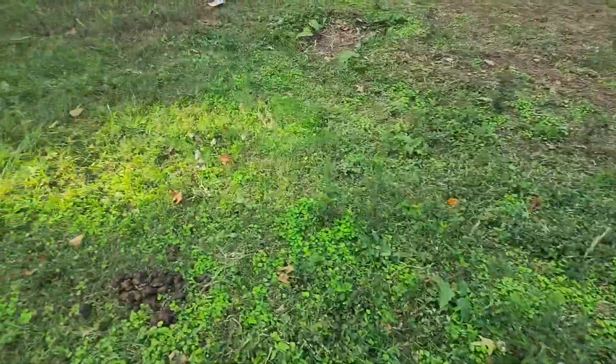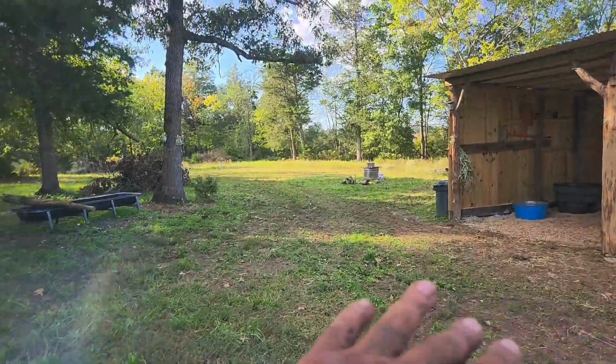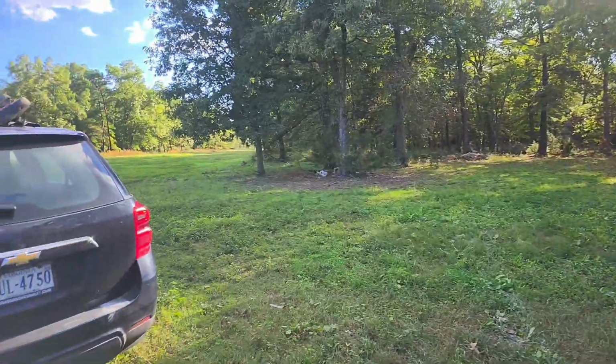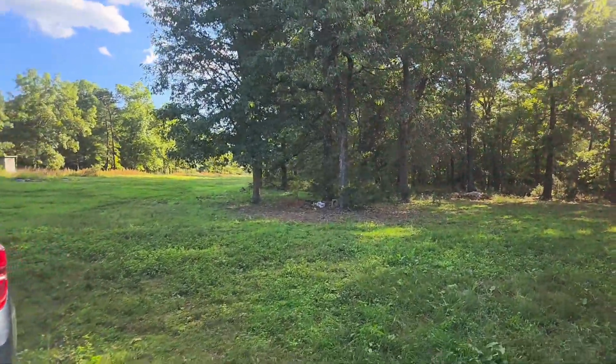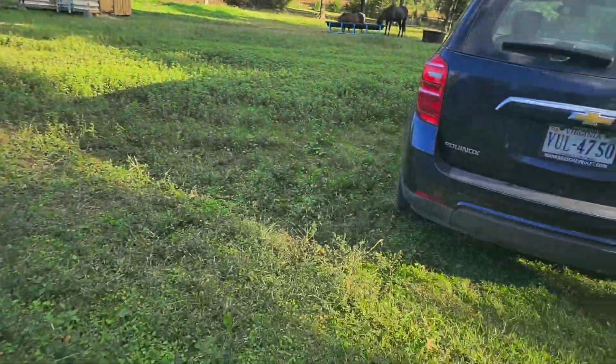Oh man, it's been a long day today. Like I said yesterday, and now you can really see that I moved the car out of the way. You can really see the vast scope of what we mowed and did maintenance on when it comes to grass and stuff. You can really see the scope of it.